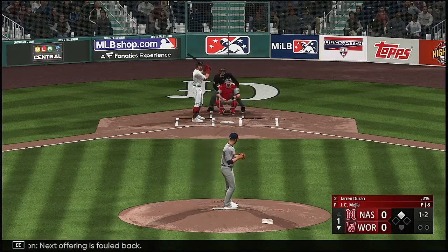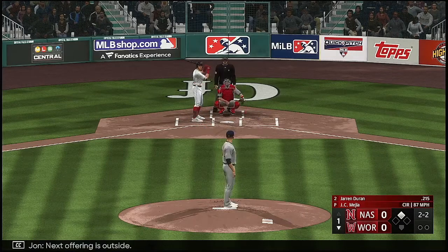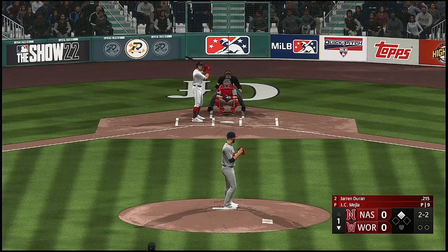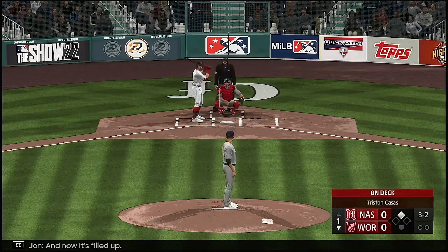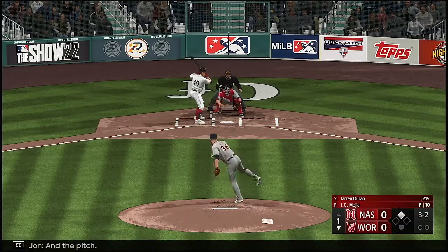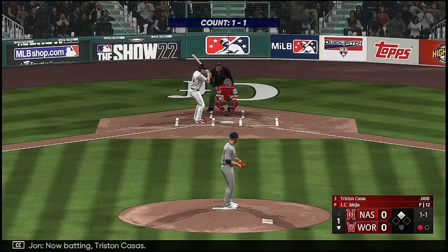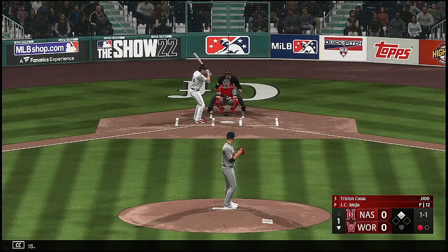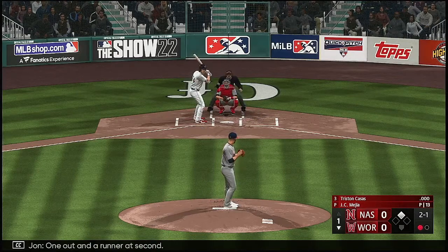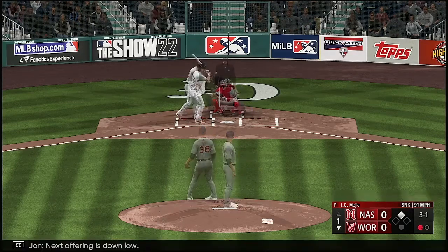Next offering is fouled back. The pitch. Next offering is outside. Comes a 2-2. And now it's filled up. And the pitch. Got him looking. One away. Now batting Tristan Casas. The third baseman, Tristan. Here's a 1-1. And there's a ball. One out and a runner at second. Next offering is down low.